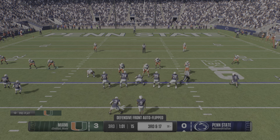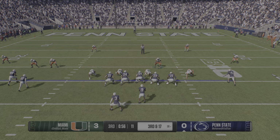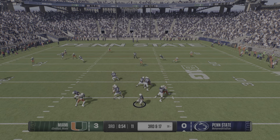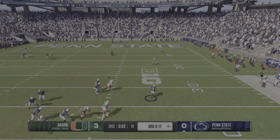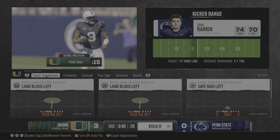Coming to the line of scrimmage at the 30. It would be a long field goal, but they'd love to pick up a few here on third and long. Keeps looking downfield. He'll pull it down. He'll slide and avoid the big hit.